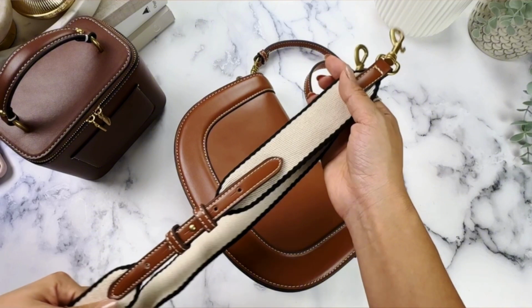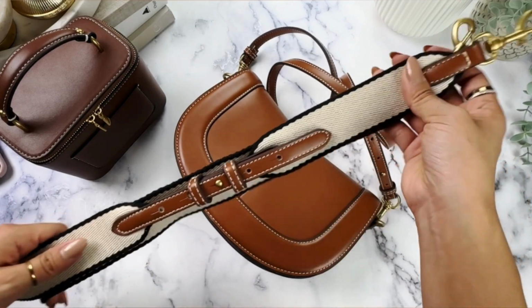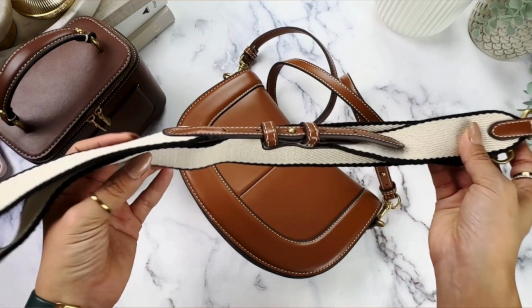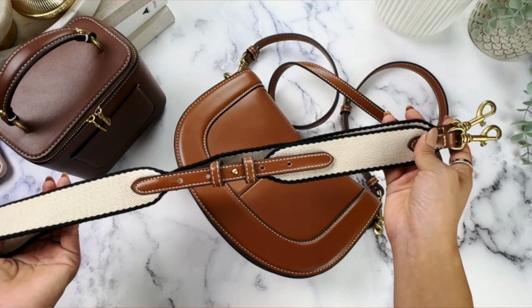This bag came with 2 straps. This strap here, and then the matching brown strap. I love this strap. I think that it looks really expensive. And even if I just bought this bag and I rarely use it and I just use the strap, I think it's worth the price.